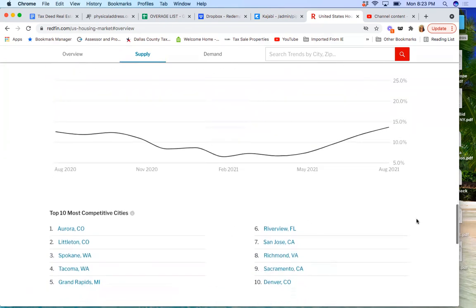And then this also shows the top 10 most competitive cities. Wow, I'm actually learning something right now, you guys. Oh, there goes my city, Sacramento. That's where I used to be a realtor. But wow, Aurora, Colorado is number one. Look at Michigan.